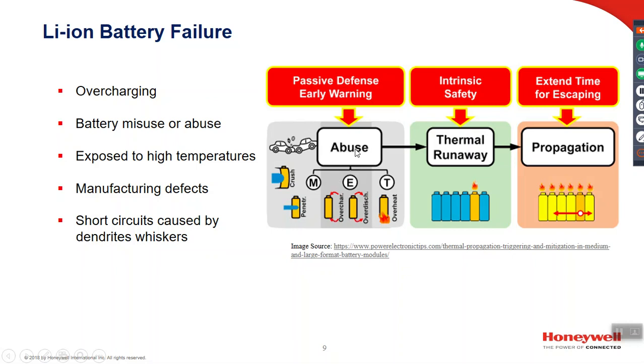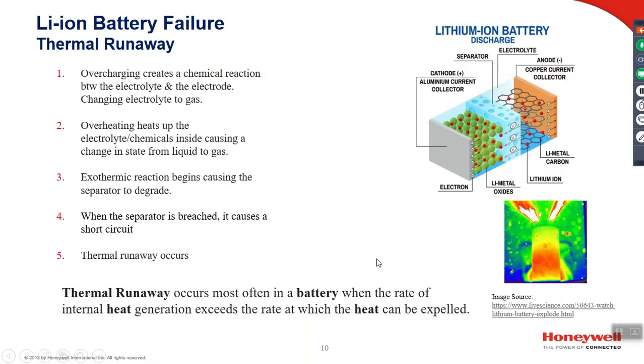So once there's an abuse factor, if nothing is done to stop the abuse factor, that's when the batteries go into thermal runaway. And once one battery is in thermal runaway, then they propagate to the other batteries, and that's when you have a situation that you need to mitigate. But let's try and understand how thermal runaway happens. So if you remember, we talked about this electrolyte, which is the liquid.